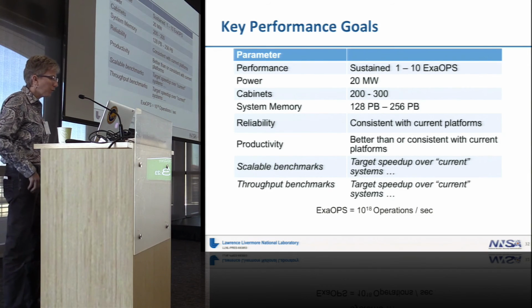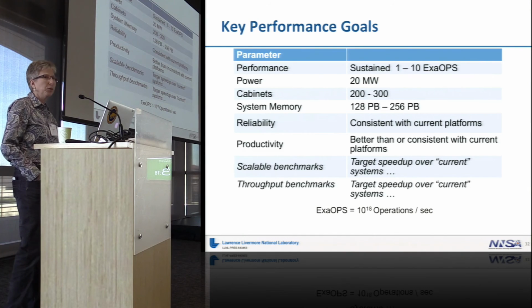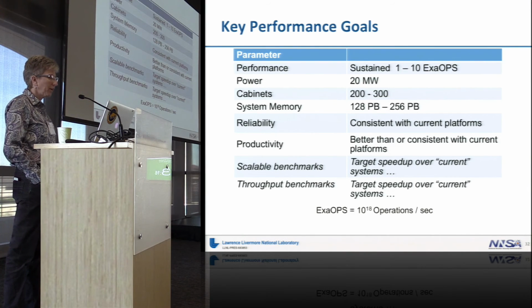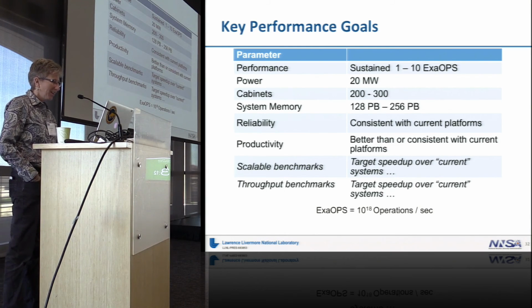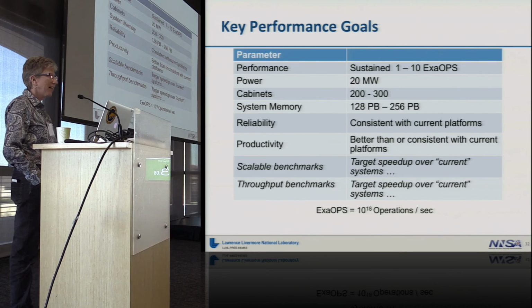A set of key performance goals has been established for this Exascale system. We keep saying that we don't care about flops anymore, but apparently an exa-op of performance is still desirable, though it's unclear how that will be measured. And we're still drawing the line in the sand about staying under 20 megawatts.